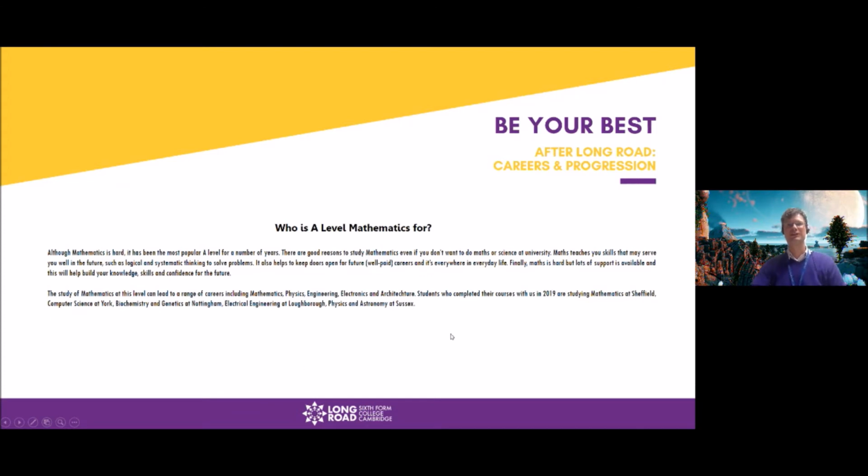Down the bottom there, I've listed some of the places that students go to once they leave Long Road. So got a whole range there. Thinking from last year, we had students going off to do maths at Sheffield, computer science at York, biochemistry at Nottingham, electrical engineering at Loughborough, physics and astronomy at Sussex as well. So we cater for students going to the top Russell Group universities. And we also cater for students who are perhaps going off to do apprenticeships in accountancy, for example, as well.